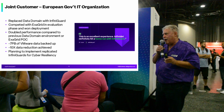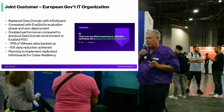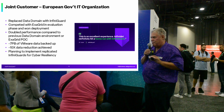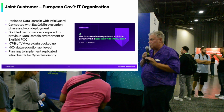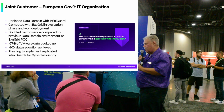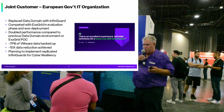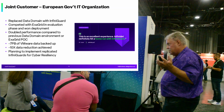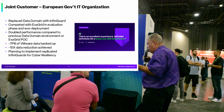Last one is a European government IT organization. So these guys are, I'd almost argue, kind of like a cloud service provider, except they're owned by the government. They're in the middle of Europe, and they only will sell to government customers. So if you're not a local government or a national government, you can't be their customer. If you're a commercial enterprise, they won't allow you to do it, whether you're a giant like Daimler-Benz or whether you're Herzog's Bar and Grill.